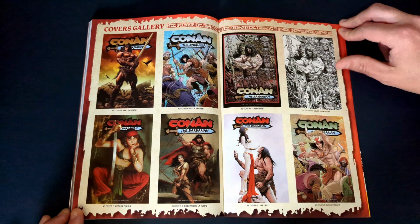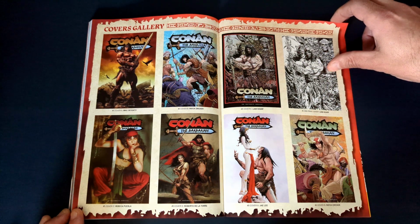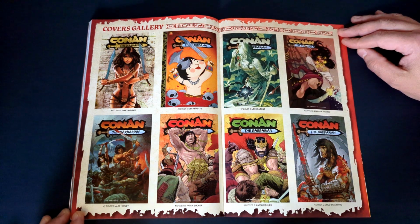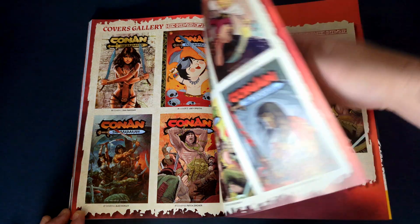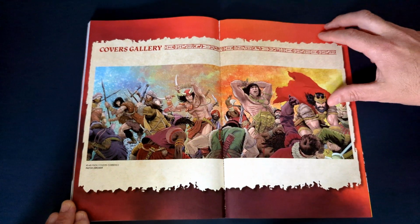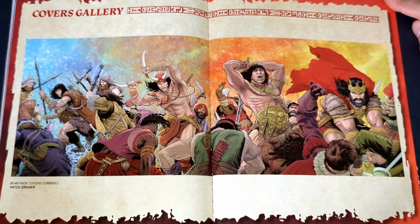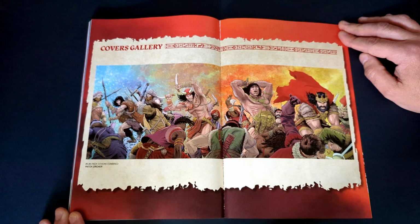There's more pages in the covers gallery here, and the covers are presented in greater detail than they are in the Bound in Black Stone Volume 1, so that's a nice bonus. Now, following the covers gallery, we get Pat Zerger's amazing covers, joined here in quadriptych or tetraptych, whatever you prefer. I would love to see these made available in a high-quality print on perhaps a watercolor paper. It would be so wonderful to have and hang on my wall.